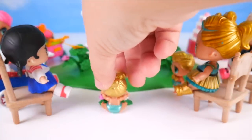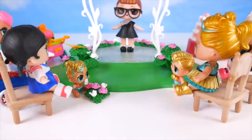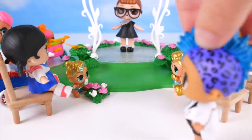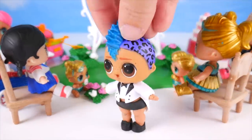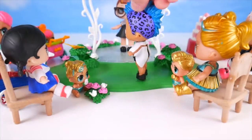Flowers. So pretty. Good job. Okay, this is my spot. Here comes the groom, everyone. Oh my goodness. This is such a big day. Okay, remember what you're supposed to do. You got this, punk boy.